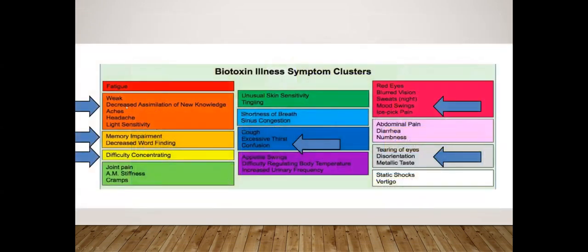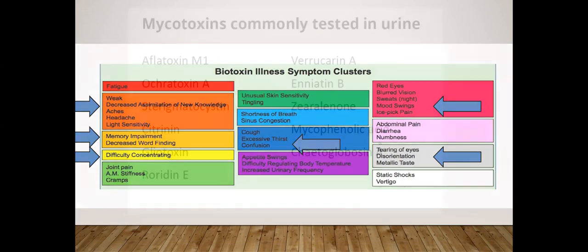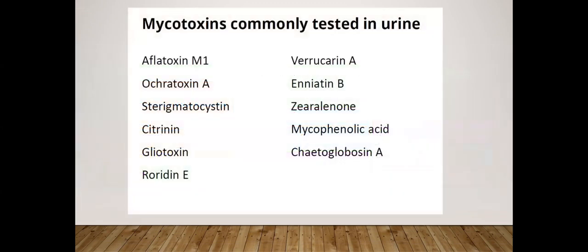Here are some other symptoms. Okay, so I just put this here for you to review. Difficulty regulating body temperature, increased urinary frequency, right? Tingling, mood swings, abdominal symptoms, tearing of the eyes, joint pain. So here are the common ones that are tested in your urine.